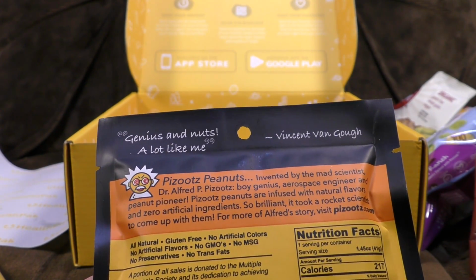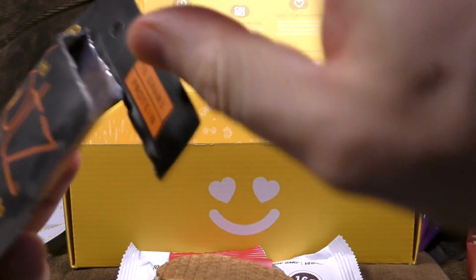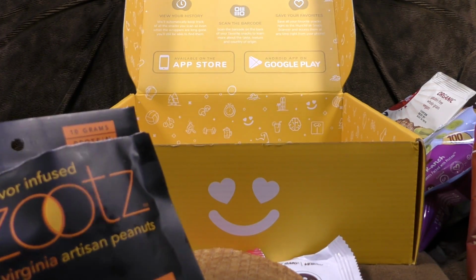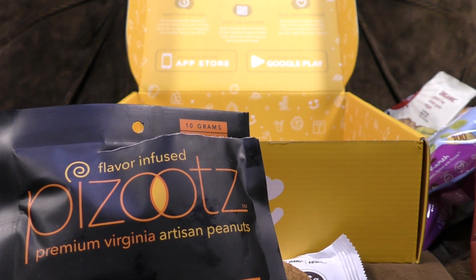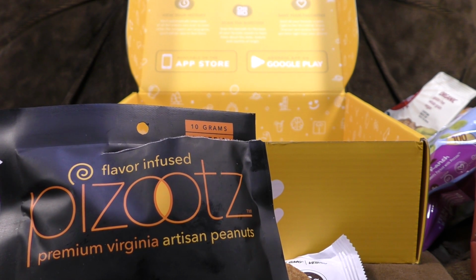It is like the law. If you make healthy snacks, don't forget to show everyone how wacky and zany you are by writing rubbish all over your bloody packets. Well, these look like unflavoured peanuts to me. Let's try them. They were not unflavoured. Yeah. That sort of Mexican spice taste you get on the stuff.